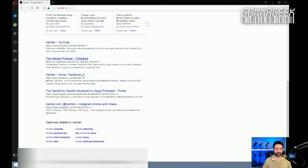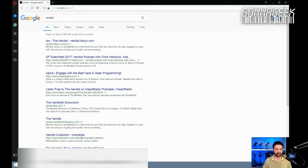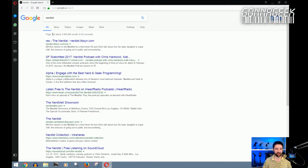So Nerdist here, first off, doesn't appear to be on page 1, but I've actually just skipped to page 3, so you can see it looks like they're showing up on page 3 right there. Nerdist.libsyn.com/RSS. I was planning on going through page by page, but I just got click happy and went to page 3. So there you go. There's the RSS feed on page 3 using my local connection.